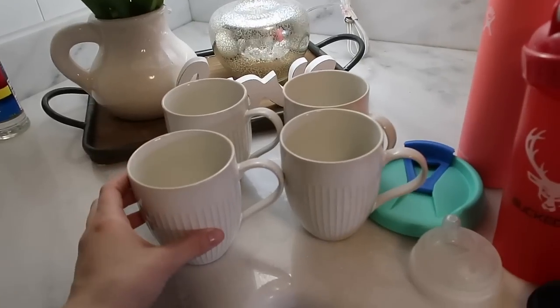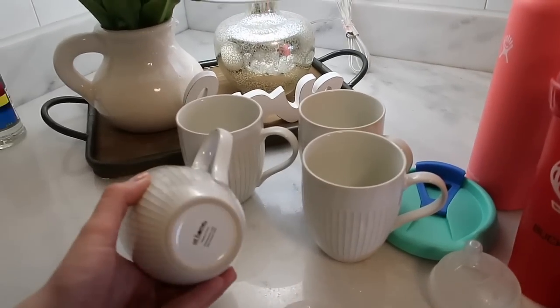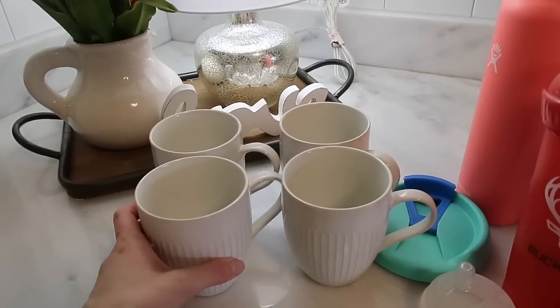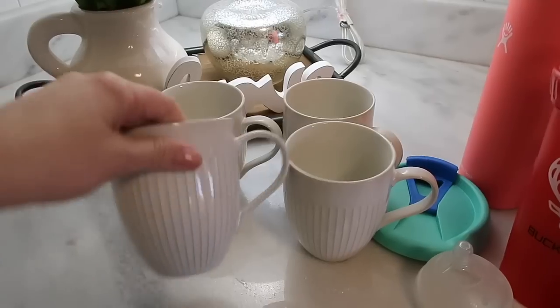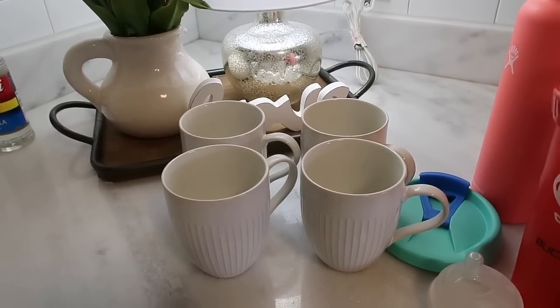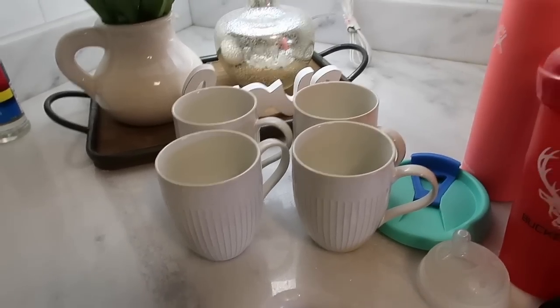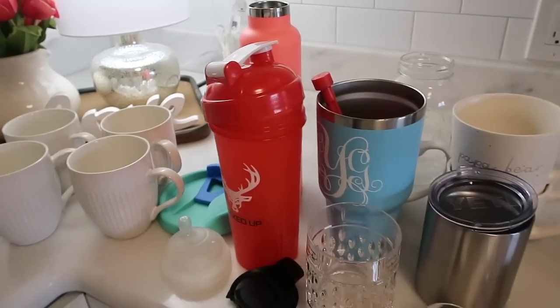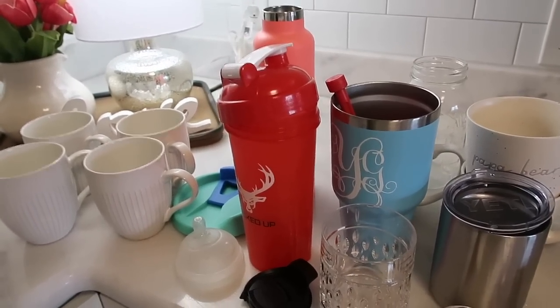This whole set came with plates, bowls, and cups, and I got this last year to replace the one we already had, and this ended up being really low quality. I got it from At Home, and I probably won't do that again because they've all chipped or broken. So I'm going to get all of the plates and bowls and cups and donate those to somebody who wants them. They're not in very good shape, but they're not in total, I shouldn't throw them in the trash is what I'm trying to say.